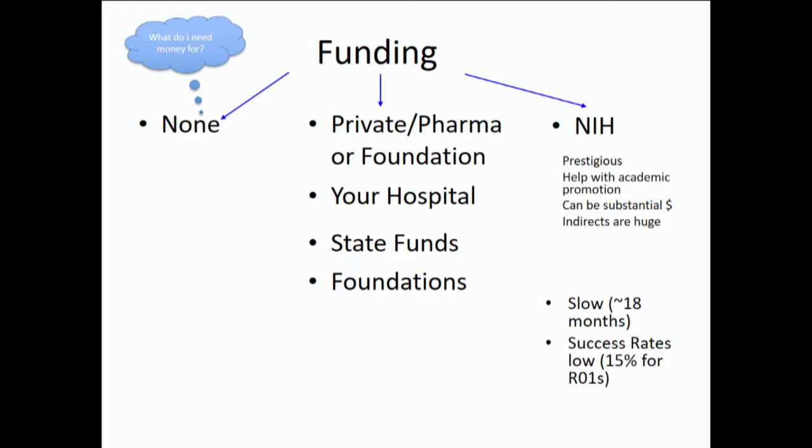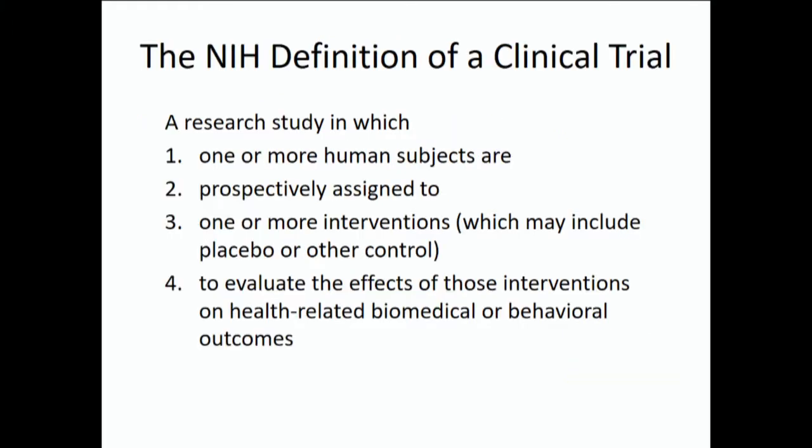So those are your pluses and minuses for the NIH. So what is the definition of a clinical trial? Just very, very briefly, this is a new standard that the NIH wants us to think about. They have four questions that you need to answer to determine whether you're doing a clinical trial. If you're not doing a clinical trial, it doesn't mean anything. It just means technically you're not doing a clinical trial.